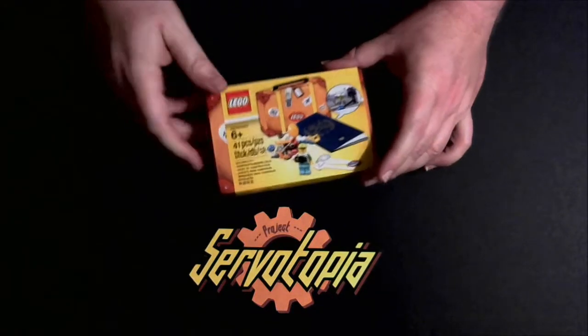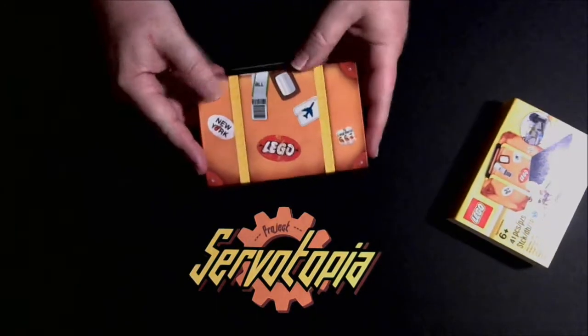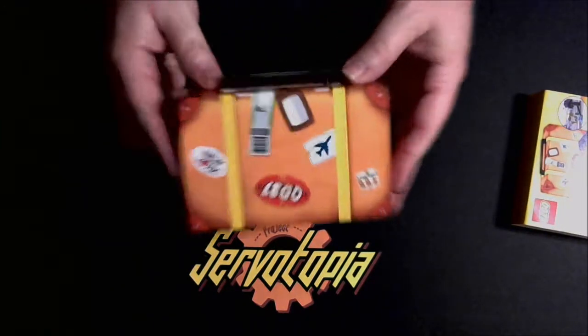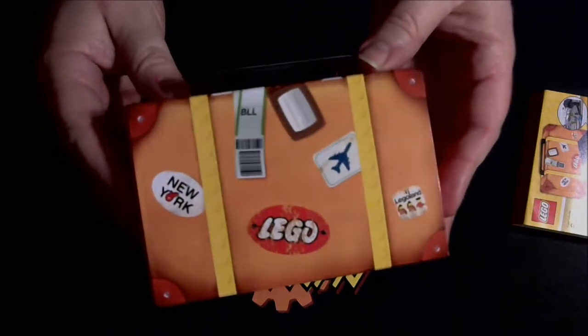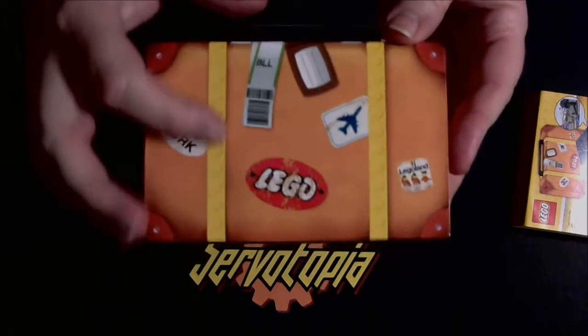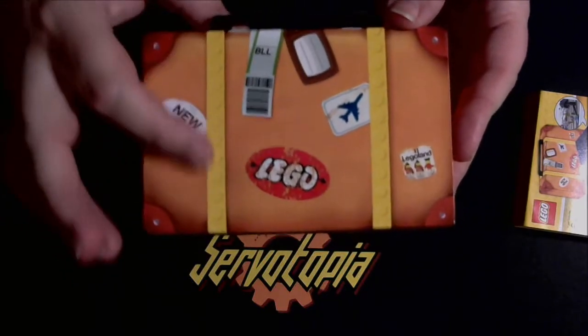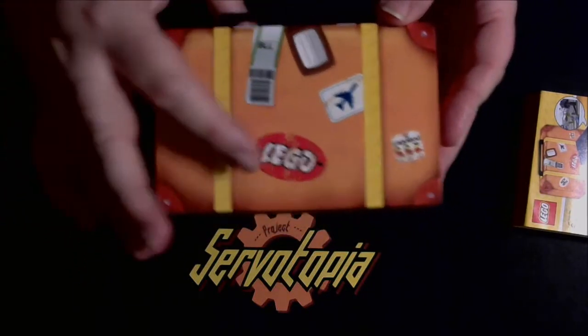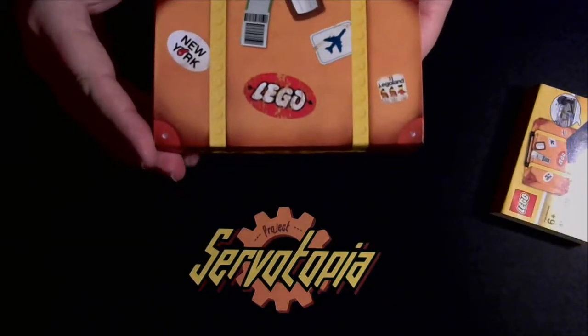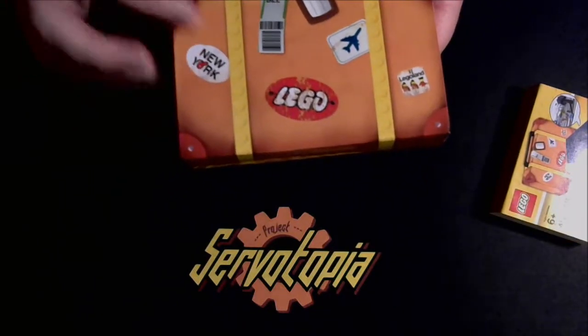Now you open it up, and it has this nice little suitcase look to it. And you see? Yeah, I'm just putting it up very close to the camera so you can see. You can see the straps have the little Lego studs on them, which I think is pretty cute. And of course you have to have a Lego sticker and a Legoland, because if you're traveling you might as well make it Legoland, and also in New York.